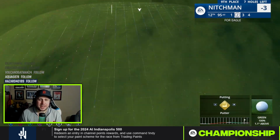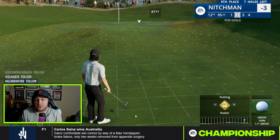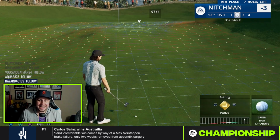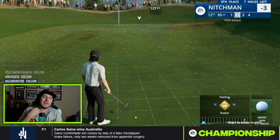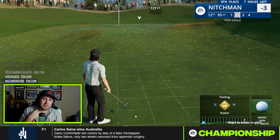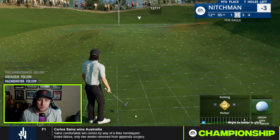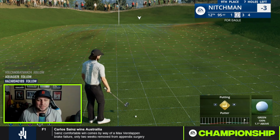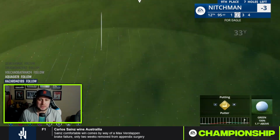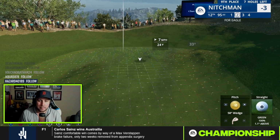Now, yesterday in my practice round, I was actually on the tier below this. So that was never going to happen. I quite literally had to max out power with the putter and hope for the best. And I actually put it within 10 feet, but missed the fucking birdie putt. It would be better to pitch. I'm gonna at least play around with it.